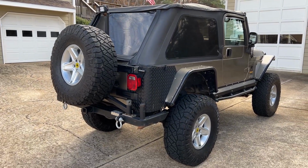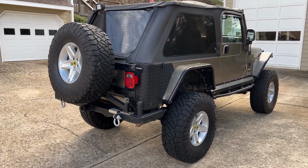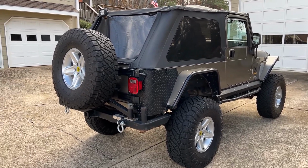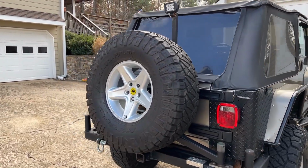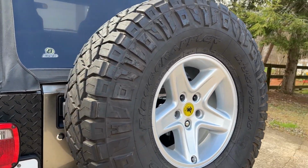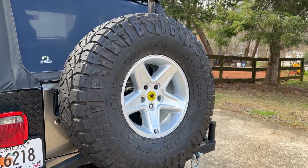I just like that look of, you know, that era of when this Jeep came out. So just cool looking wheel. Pretty excited to have them, and they're in great shape. It was a nice find for some used wheels.